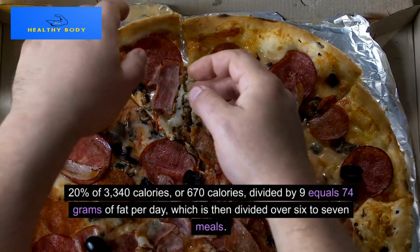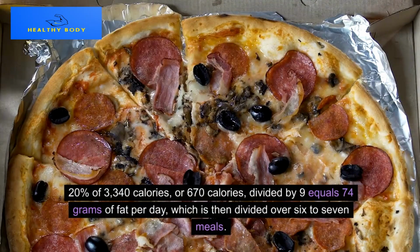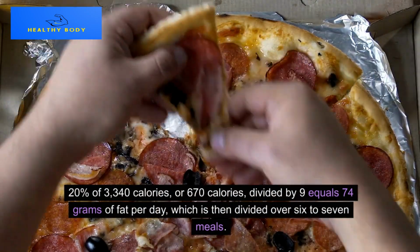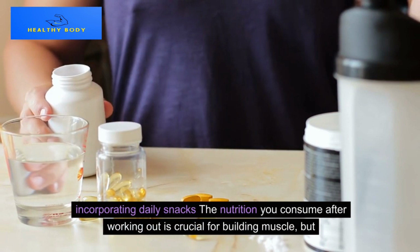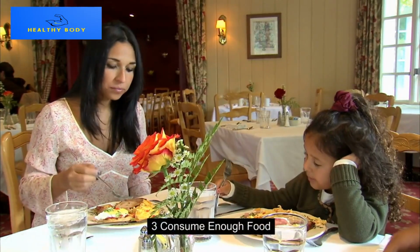And fats: 20% of 3,340 calories, or 670 calories, divided by 9 equals 74 grams of fat per day, which is then divided over 6 to 7 meals. Incorporate daily snacks. The nutrition you consume after working out is crucial for building muscle, but I'll talk about that more later. 3. Consume enough food.